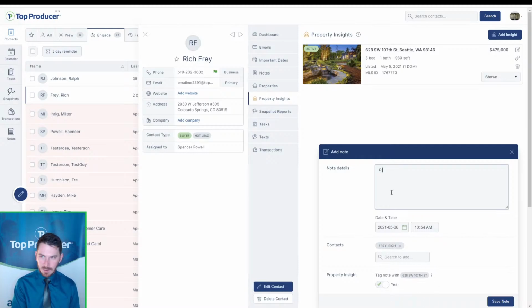So I'm going to say, Rich, love the walkway, thinks the home is amazing. A bit concerned about the tiling in the bathroom. Looks like it could use some work. And then I'm going to go ahead and save this note here.